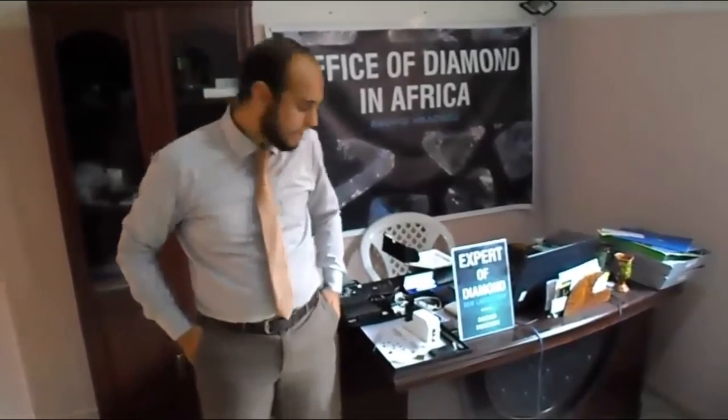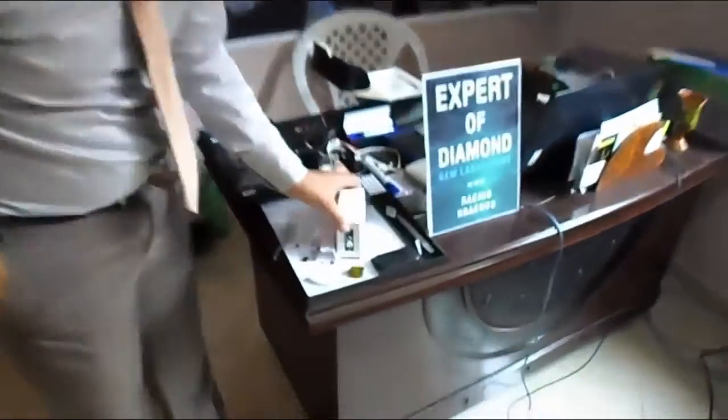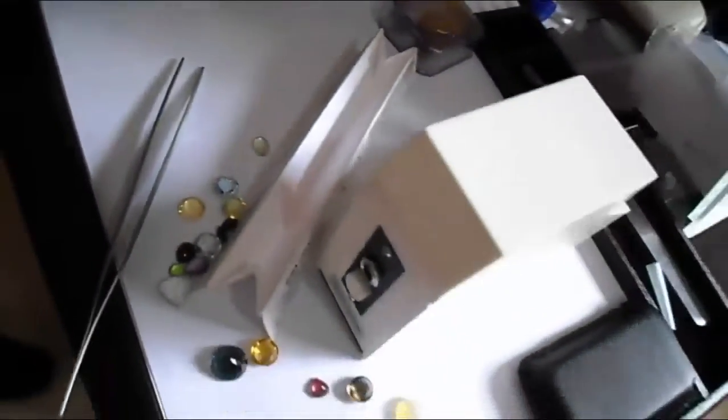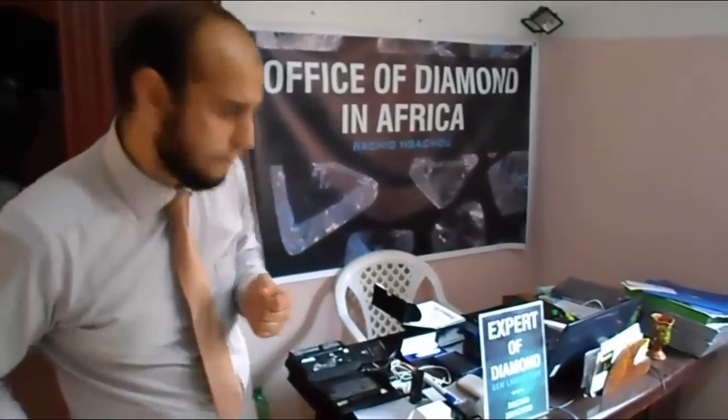So to distinguish between these varieties, we use some instruments to measure the optical and physical properties. These instruments are, you can see with us here, this instrument is called refractometer. We use it to measure the refractive index. So maybe you don't know this meaning of these words, these terms. I just give you now an idea, and by the time I will explain you the interest of for what we use every instrument and what we measure with and the characteristic of the stone.